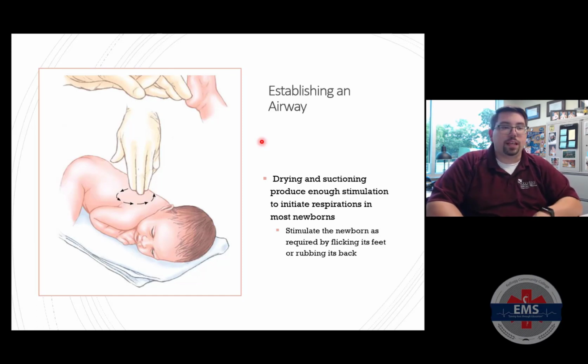Stimulation of the newborn requires flicking of the feet or rubbing the back in a circular type motion. I'm a bigger fan of flicking the feet, trying to get them to wake up that way, but rubbing the back or rubbing the chest is another way in which you can stimulate the child.